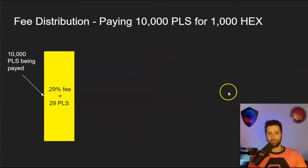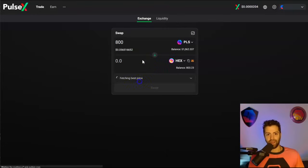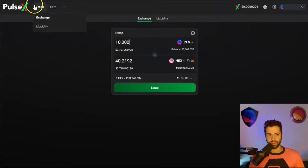Okay, so we're going to visualize this in a different way. Let's say I'm paying 10,000 PLS for 1,000 Hex. Now obviously this is not the real price, it's an example. So I'm paying 10,000 PLS for some Hex. My fee, as we know, is paid in whatever's on the top, the token that I'm swapping for the other token. This should be obvious, because how could I pay a fee in a token I don't even have?